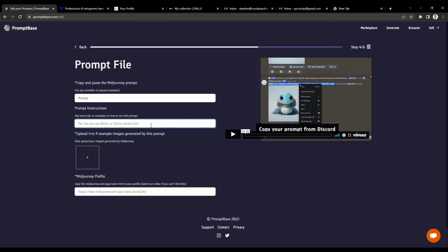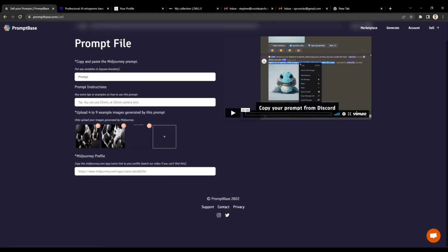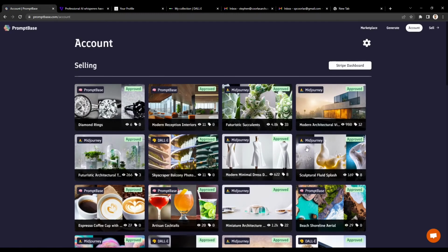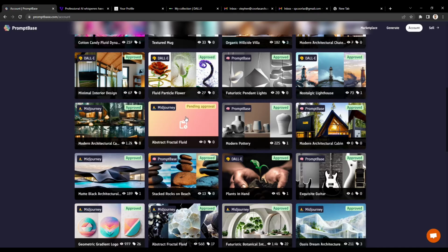All of these things allow the user to understand how the prompt can be used, if it can be adaptable. Then it asks you to upload between 4 and 9 example images that were generated by this prompt. So just keep that in mind. Also, if you're using programs like DALL-E or Midjourney, or DALL-E specifically, if you're paying by the prompt, you'll need at least 4 images that are generated. So I'm going to click here to upload my images, and I selected them. They're uploading. And at the end, like I mentioned before, it's got your Midjourney profile. So you'll go ahead and plug that in. When you're all done, you just click next, and it says hooray, and you click finish, and it'll let you know. If you scroll down on your page, it'll have the prompt that's pending approval.